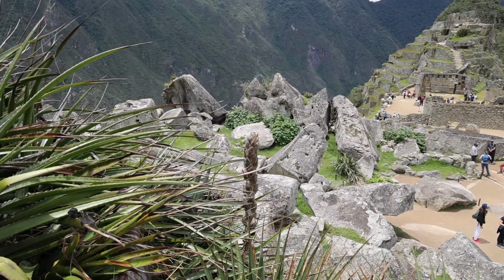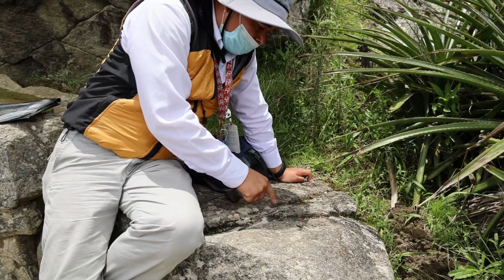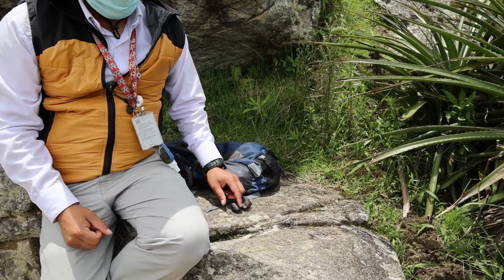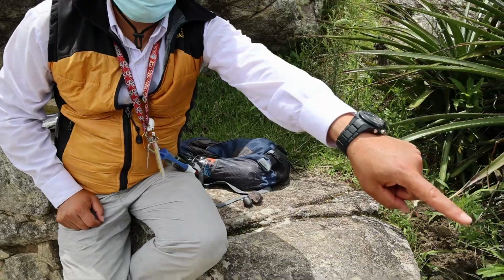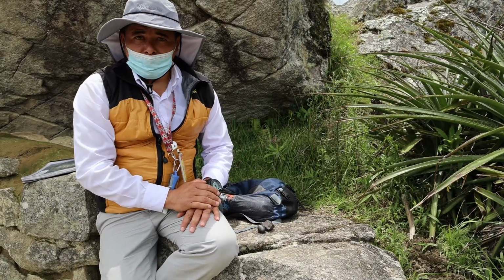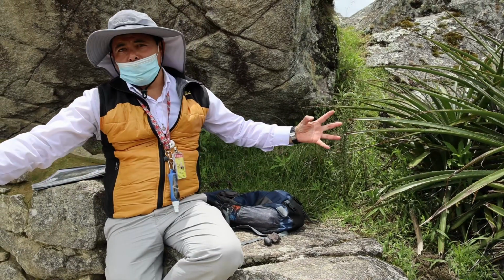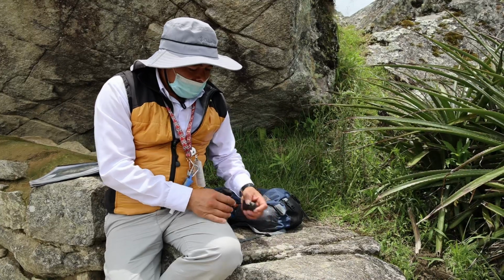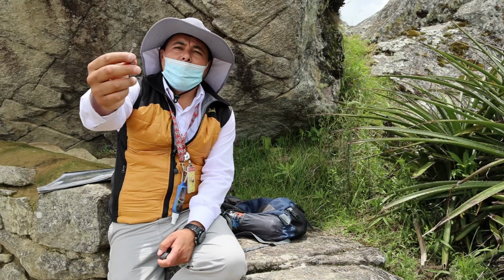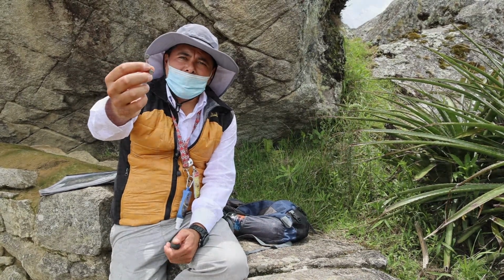The quarry. Holes and the other holes and the other holes, and then put in wood, and then put on water. So the wood would expand and fracture the rock to crack.